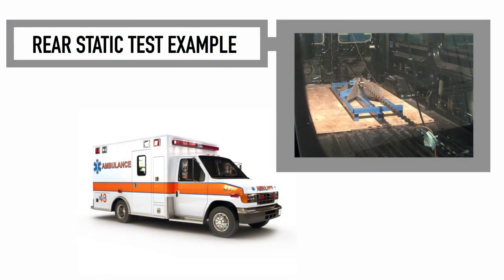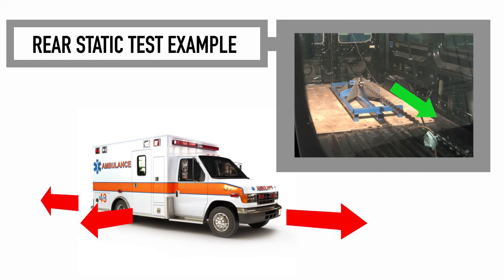To provide builders with another way to pass this test, the team also created a static test option. If a builder wants to install one of the heavier cot systems, a load approaching 18,000 pounds needs to be applied to the floor substructure through the load input device. Regardless of the choice, static or dynamic, SAE J3102 requires the builder to test in the front, side, and rear directions.